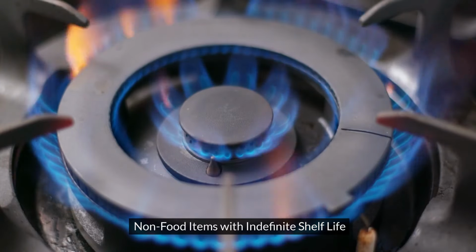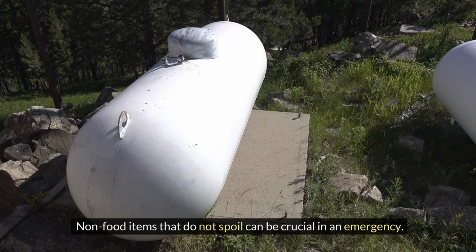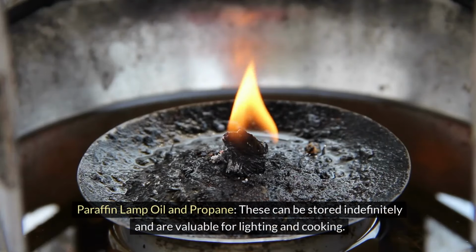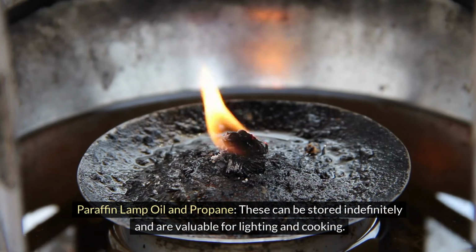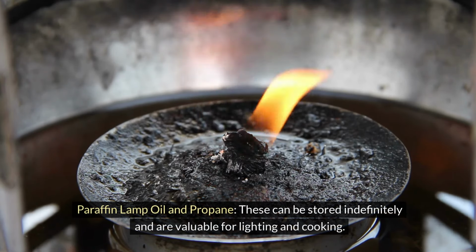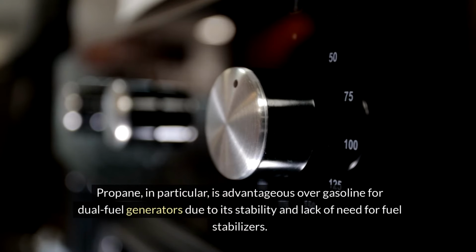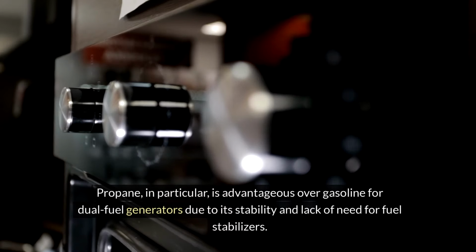Non-food items with indefinite shelf lives. Non-food items that do not spoil can be crucial in an emergency. Paraffin, lamp oil, and propane. These can be stored indefinitely and are valuable for lighting and cooking. Propane, in particular, is advantageous over gasoline for dual fuel generators due to its stability and lack of need for fuel stabilizers.